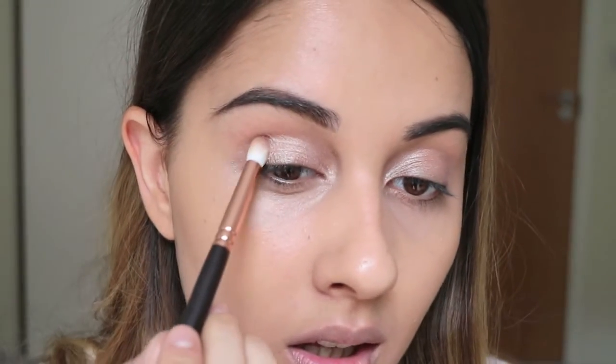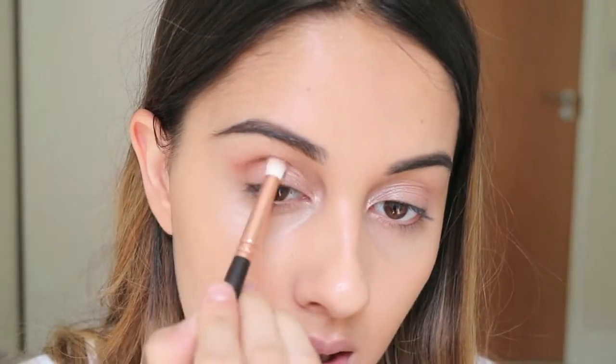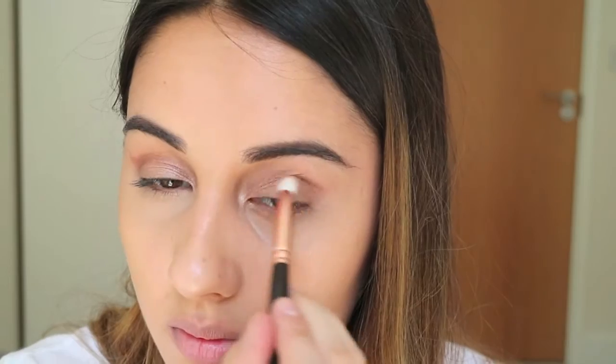So I'm just going to go in with this deepest red shade, well, reddy brown shade here into my crease, and this is just my favourite colour. So I'm just going to go in and build this up. Okay, so I know that's a bit messy, but I'm going to blend this out obviously.